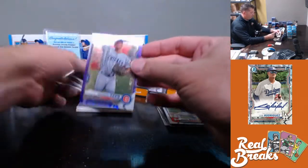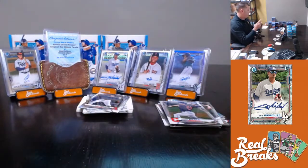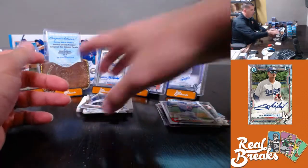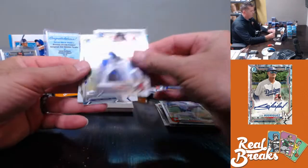Here we go. Brendan Davis. There you go, Bo. Bo, we had a superfractor. Are you going to come drive to Waupun to pick it up? Can't be that far of a drive. 45 minutes.